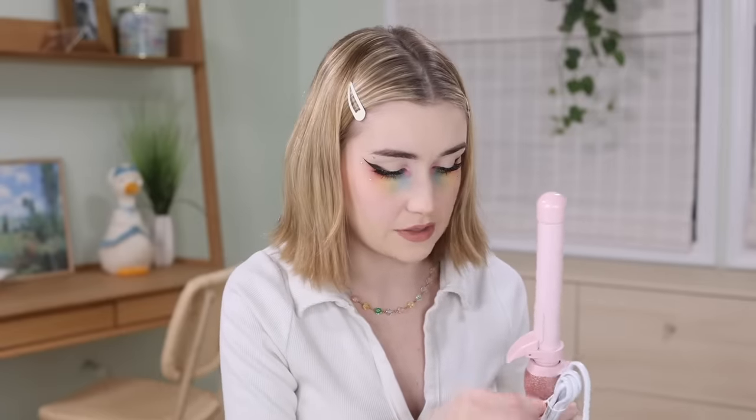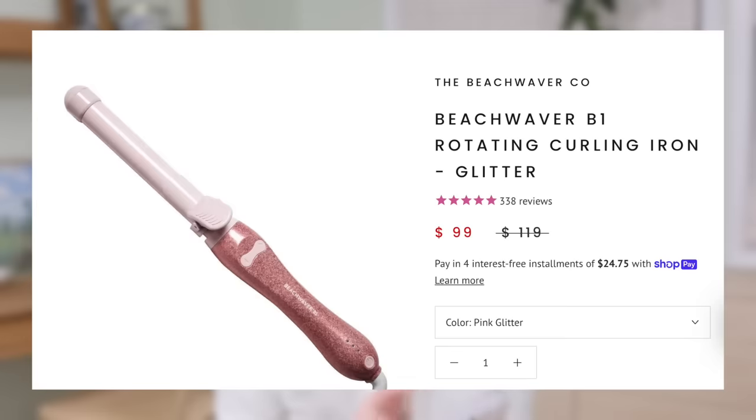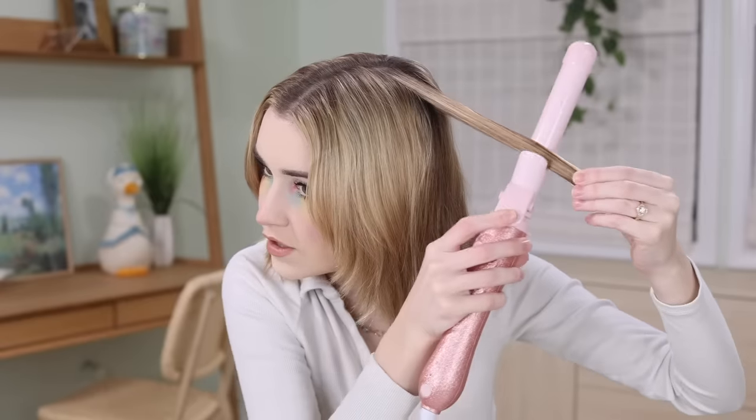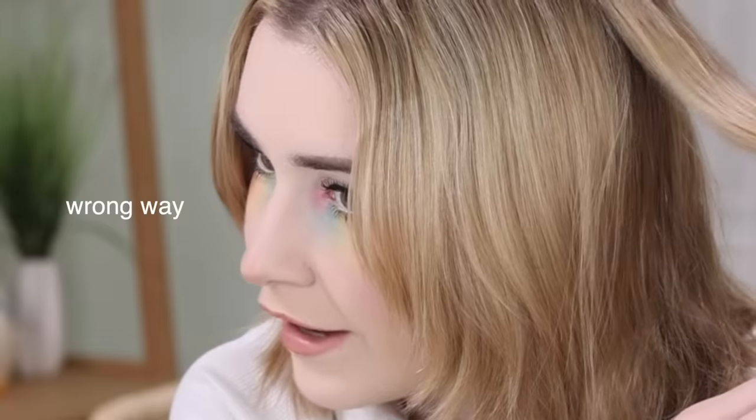And then this came out and I was like, okay, fine. I'll get another one. Was $119 on sale for $99. So not too bad. It's still like a high-end curler, but like the Dyson 700. So let's be honest. Okay, so you just clip it in there, like so, and then, wrong way.